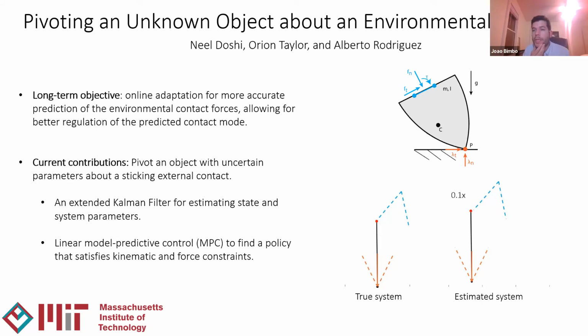But when you say inertial, you don't mean the moment of inertia? The moment of inertia. Yes. Okay. So you can't estimate these parameters exactly. You can estimate ratios, but they're sufficient for control purposes. We're not trying to exactly system ID the system. We're just trying to learn the parameters that enable control. Okay.